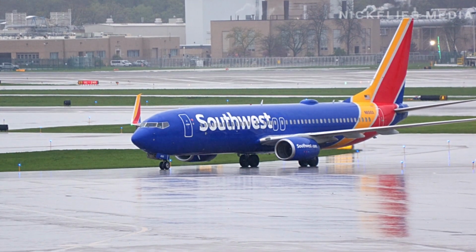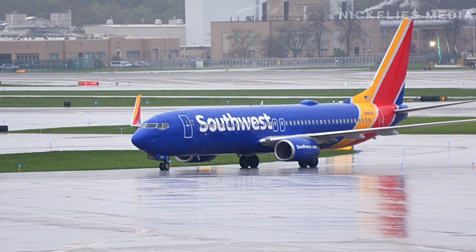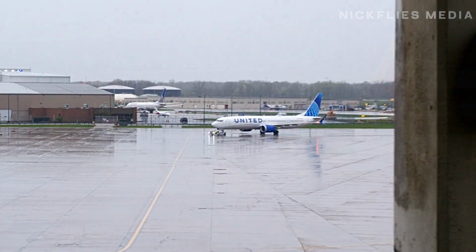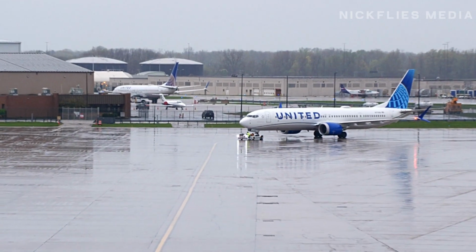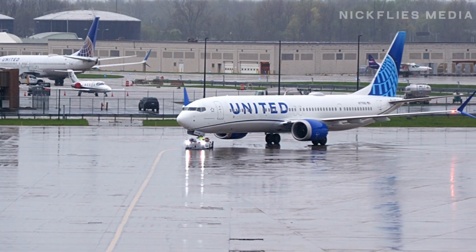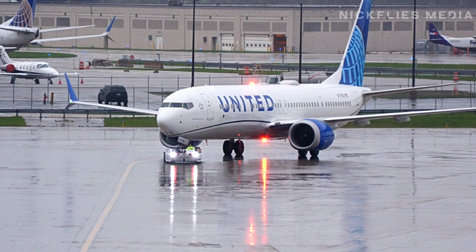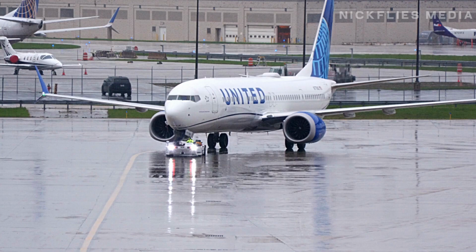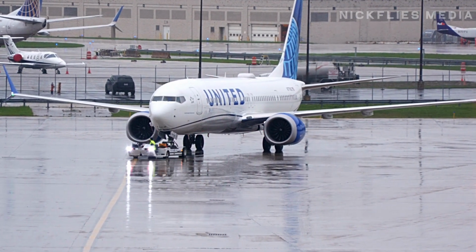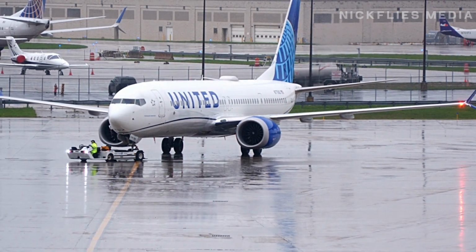Frontier 1832, about 10 minutes out. It's an A321neo out of Tampa. All right, we got a United 737. I don't know if they're taking it to Charlie or if they're going to take it to Delta. I was kind of hoping they're going to take it over to the Delta concourse, which is what I was going to show you. If they take it to the gate, then I guess it won't be that special. It kind of looks like they might be taking it over to Delta.